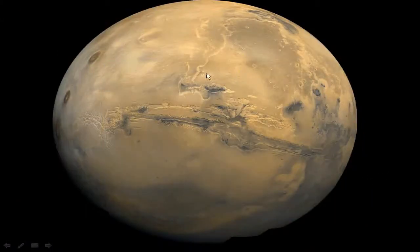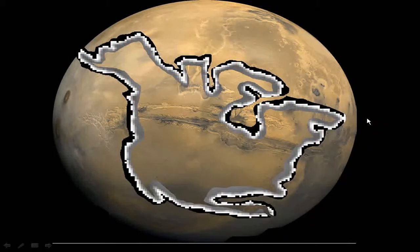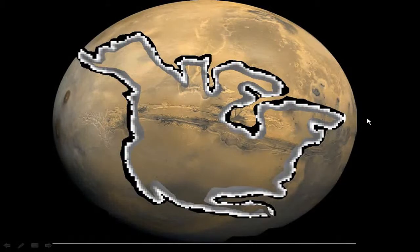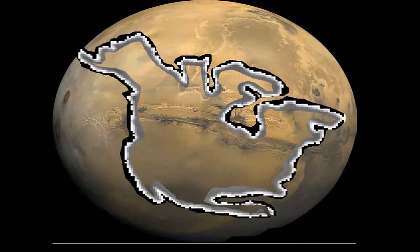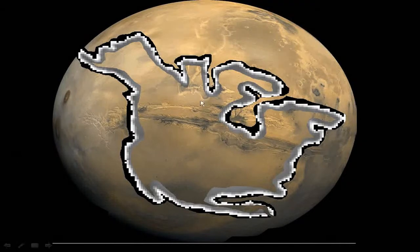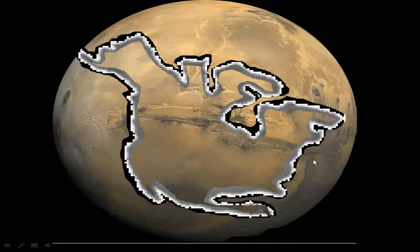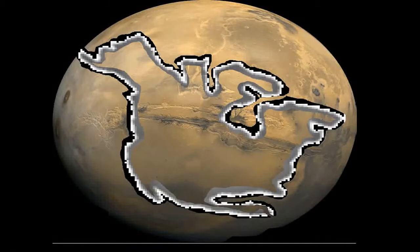Here's a look at that face with the Valles Marineris. If we were to superimpose North America on this face of Mars, we can see that the whole continent almost takes up the whole face of Mars. Mars is relatively small compared to the Earth, so one large continent like North America would take up the whole face. And we can see that this crack across that face, this Valles Marineris, is pretty large. In comparison to North America, it would extend across the whole continent and maybe a little bit further.